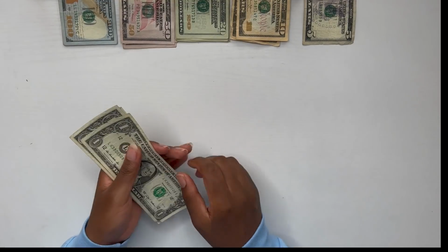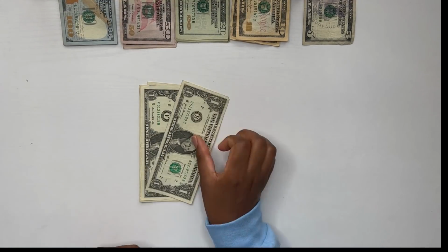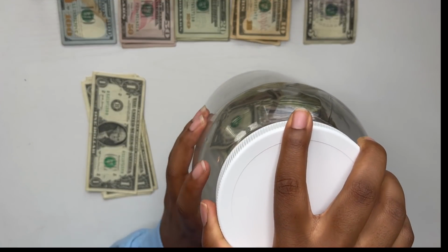All right, looking at our singles, we saved $1, $2, $3, $4, $5. And let's go ahead and add that to our jar.